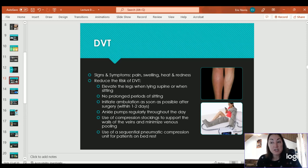And then compression stockings can also increase venous return and minimize the pooling, which would cause a DVT. And in the picture, these are sequential pneumatic compression units or devices, where it's like a sleeve type thing that goes over the patient's leg or arm, and it blows up to compress certain areas, and then it relaxes. So it kind of acts like a muscle pump in pushing the blood back to the heart, and can help increase circulation and decrease the risk of a DVT.